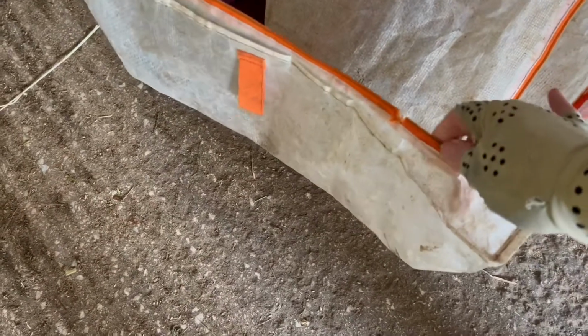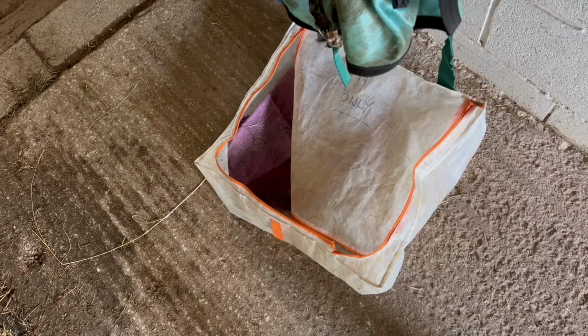We do currently store the feeds in here, but as you can see, something's chewing. Not quite sure what it is, whether it's a rat or a fox or something, but we're thinking of putting them in a storage tub. If anyone's got any tried and tested methods of how to stop the feeds being attacked by rats and things, could you just let us know?